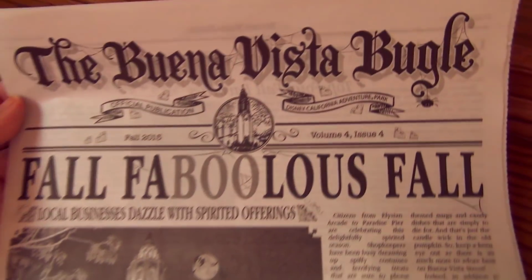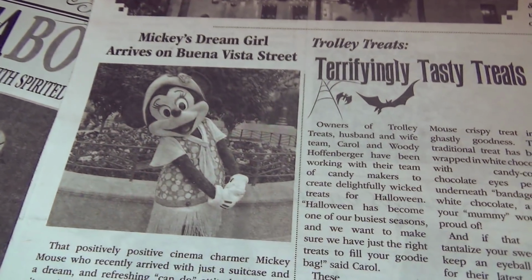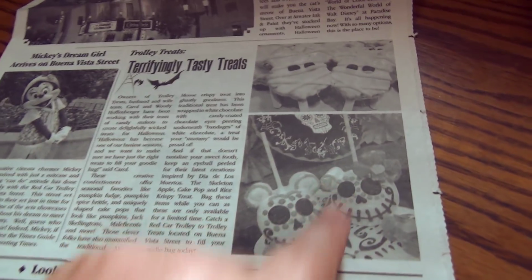We picked up a copy of the Buena Vista Bugle. It's a fall, fabulous fall. Oh, that's fall twice. They said it twice. What do we got here? Mickey's Dream Girl arrives on Buena Vista Street. This is the new outfit for Minnie that they did for the 60th. That's pretty neat. And they're showing some new treats.